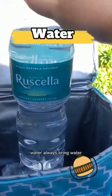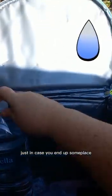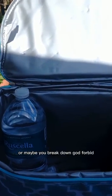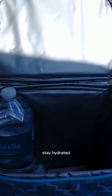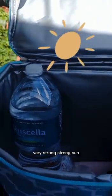Water. Always bring water, just in case you end up someplace that you can't get fresh water or maybe you break down, God forbid. It's always great to have water. Stay hydrated, especially in this very strong sun.